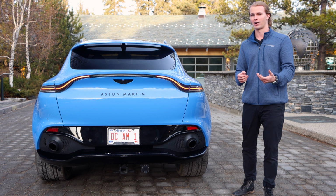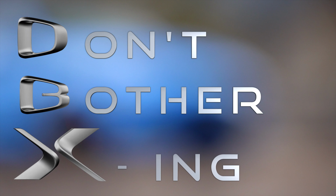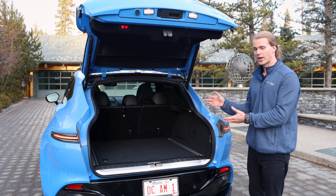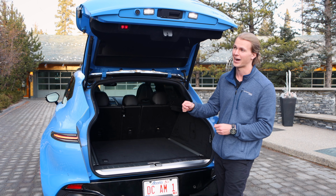I had to think outside the box, but I came up with: don't bother crossing the Aston Martin DBX or you're gonna get absolutely annihilated. Opening up the back of the Aston Martin, there's a couple of surprises waiting for you. First and foremost, you can actually use it. I think this is the first ever usable Aston Martin back end.